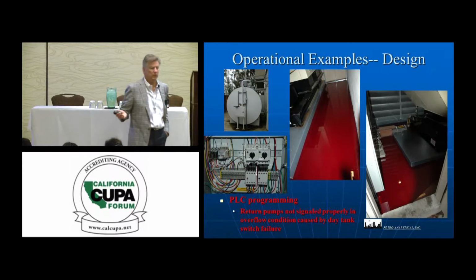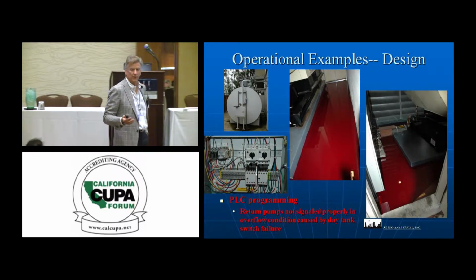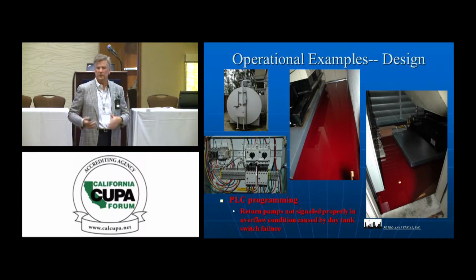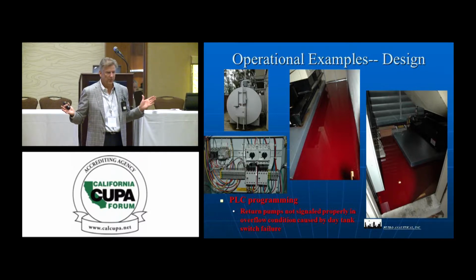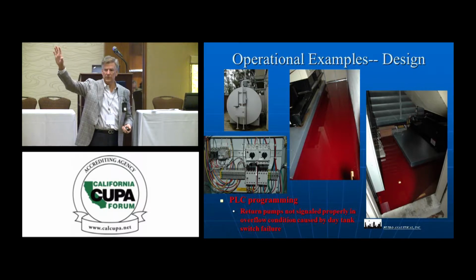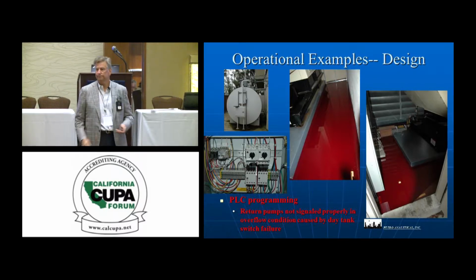And this happened to UC Berkeley too on December 9th, a year ago. You probably heard about this, exact same thing. Return pump, high level switch failed, return pump failed, fuel got into Strawberry Creek at UC Berkeley, right up by the stadium, and made it to the bay. Exact same thing.